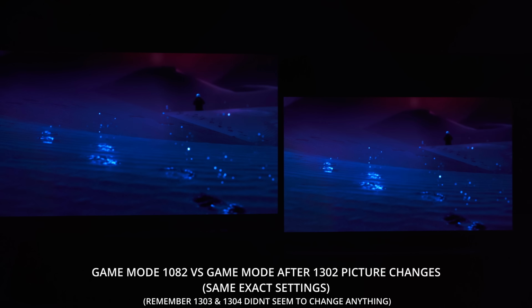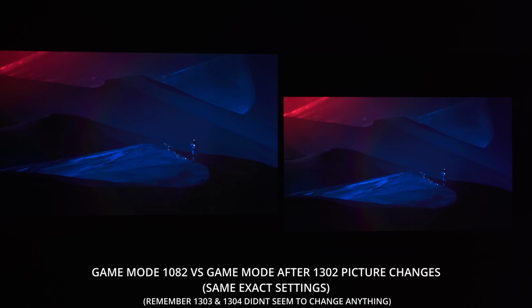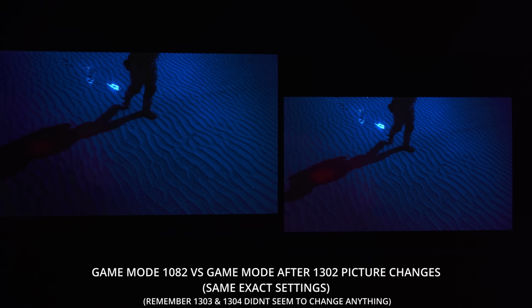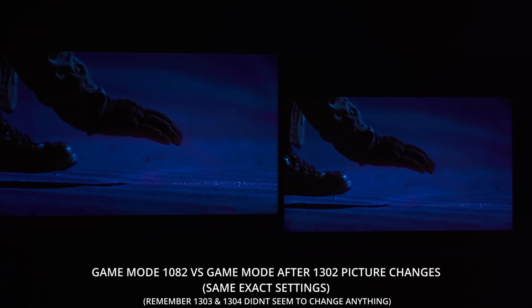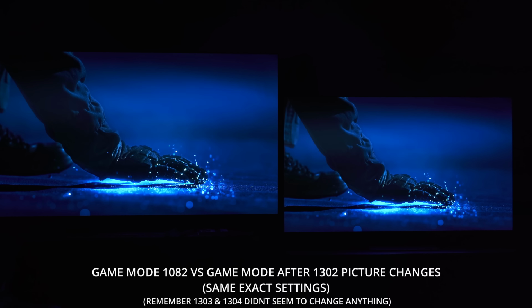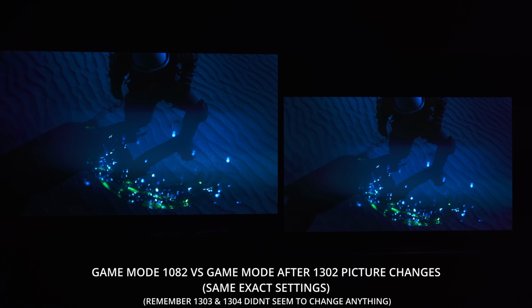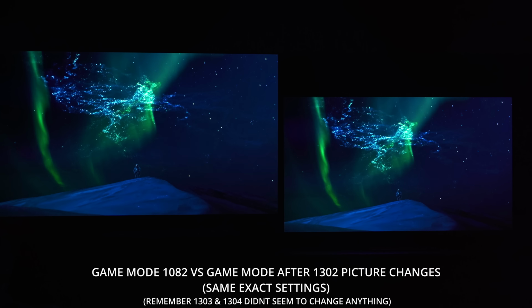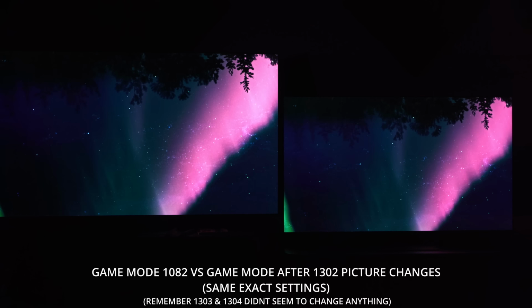And so from what I gathered, all they changed was they fixed a bug that was in multi-view according to the European website patch notes, where sometimes they do put the notes, but this was the only thing that they listed for 1303. So take that as you will, but as far as I know, nothing in picture quality changed since 1302. So the other thing that happened in 1302 that I want to talk about is game mode.